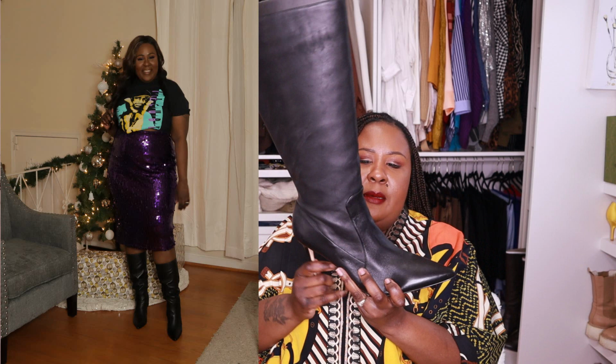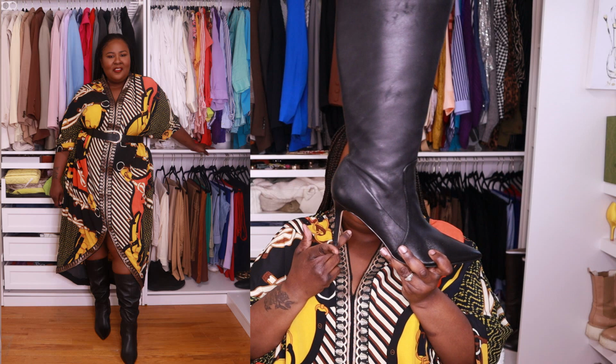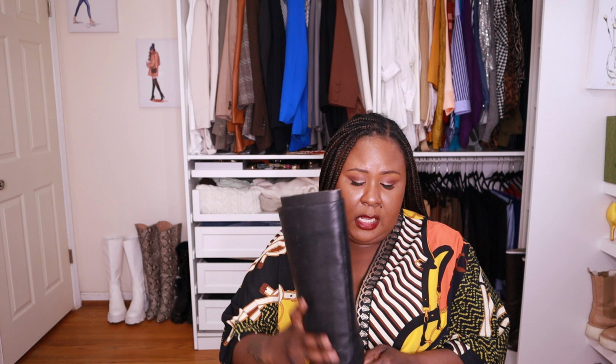And I picked these up last year from Nine West. They're my favorite because they're very, very comfortable. For the heel to be this skinny and this high, they are comfortable. They are comfortable because I have other boots that are about the same heel height that are very uncomfortable, but these ones are very comfortable, so they are my fave.